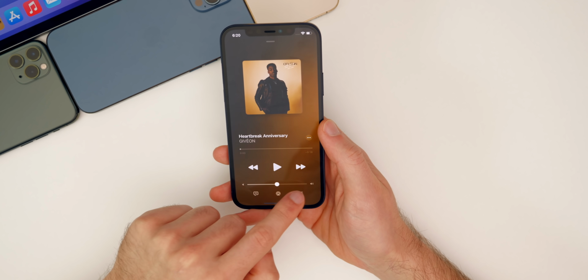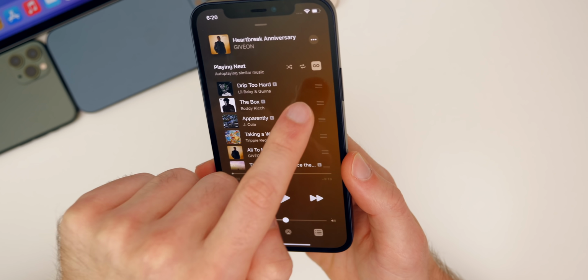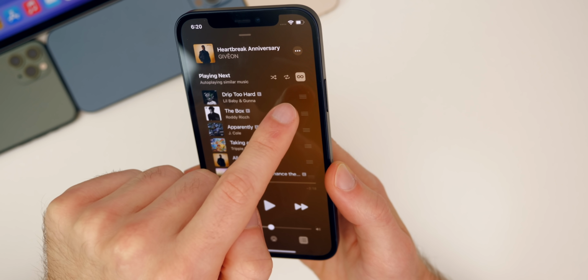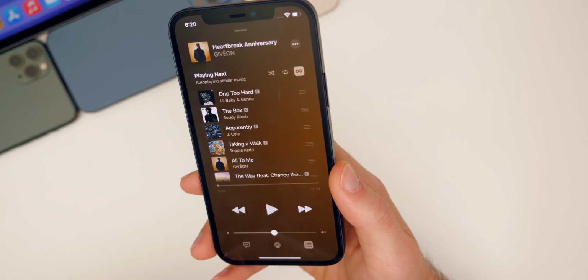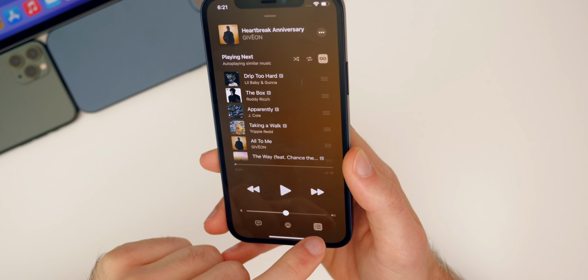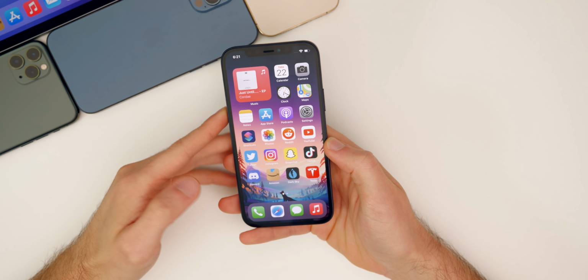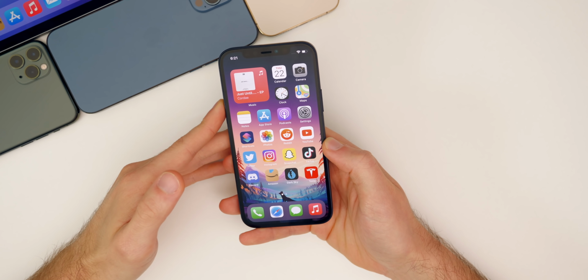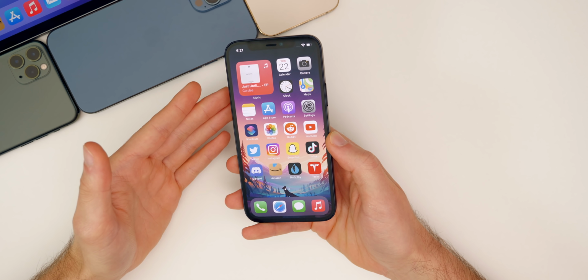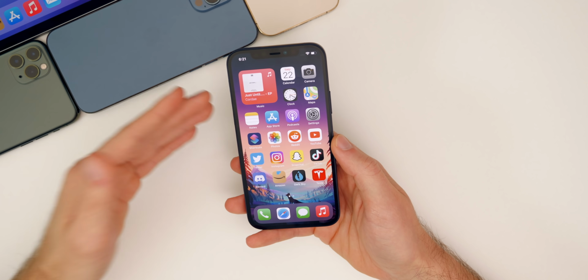So that's one thing I didn't test out a ton, but I did test it out a little bit, and I did not have the issue where the top song would not be able to be moved. The little 3 lines there would just disappear, and you would not be able to move the top song in the music queue. So I will test that over the next couple of days and see if that's been fixed, but it seems like it might have been. But those are really the only bugs I've had on 14.5. I'm sure there are other bugs out there, but nothing I was facing.